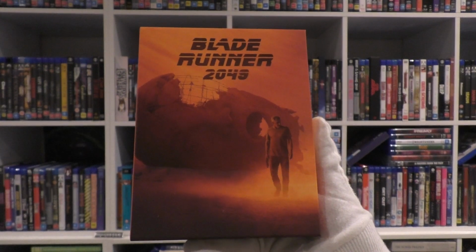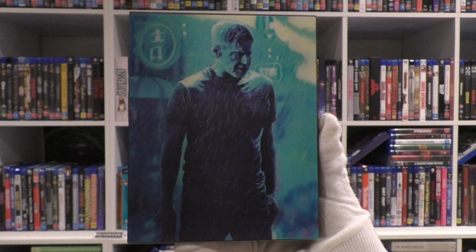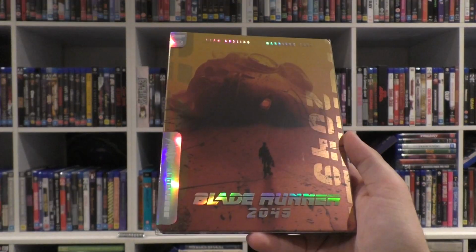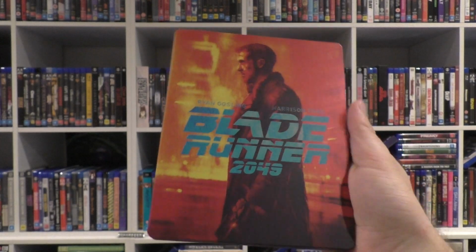Oh, I guess we're going into more Blade Runner 2049. My 4K UHD Standard Edition is actually my Denis Villeneuve collection, but I figured I'd put the rest as Blade Runner collections, as you see here. And yes, I do have a lot of steelbooks of the film, because it is my favourite film. I'm very proud to have that film in my collection.